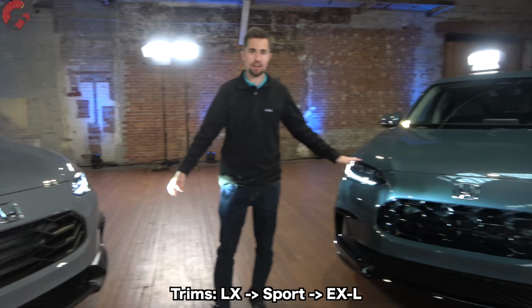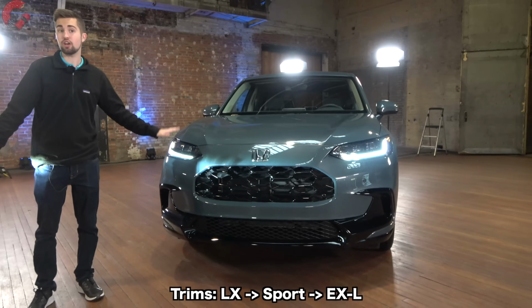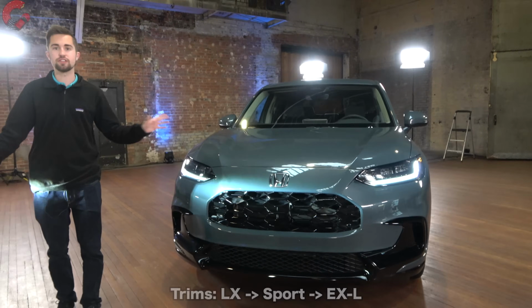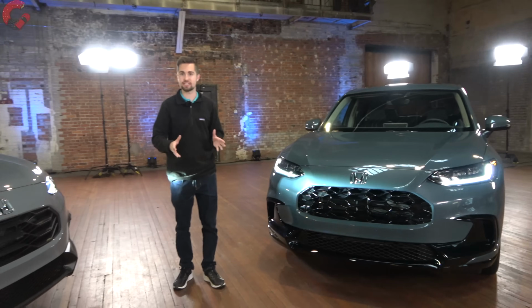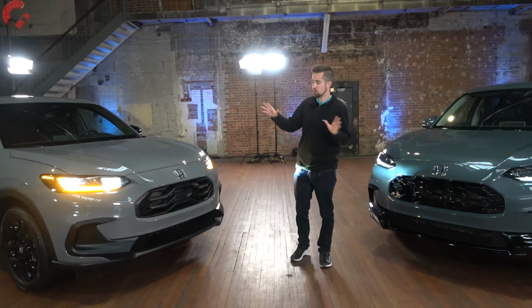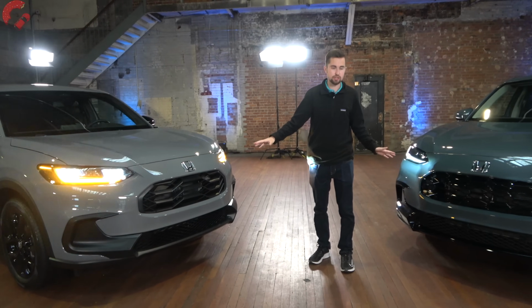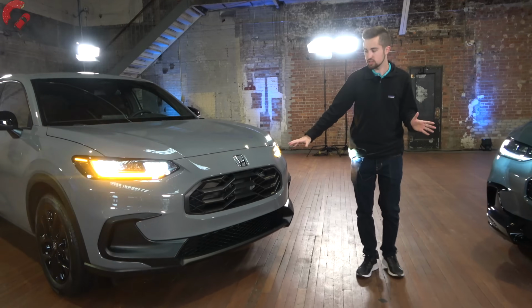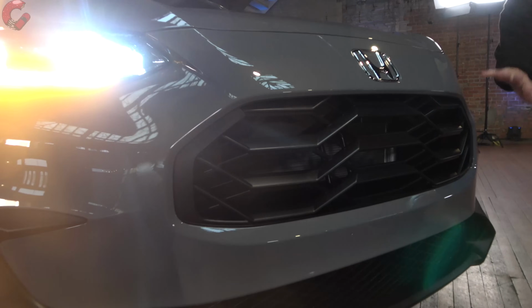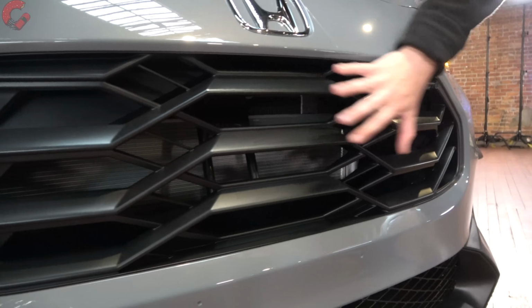Now, beside me, to my right, I have the HR-V Sport trim level. To my left, I have the HR-V EXL trim level. That's going to be the top trim level for the all-new model. And then you have the LX trim level at the base end. So you've got the 3 trim levels for the new model. Now, most of the design is going to be the same between the two of them. If you look closely, a big difference between the Sport and the fully loaded EXL is going to be the finish on the grille. We have a little bit of a different texture here.